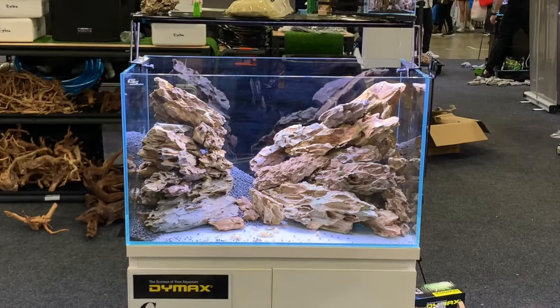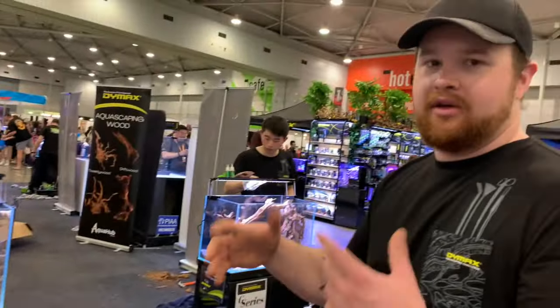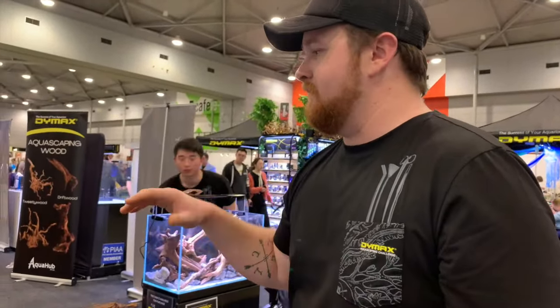Yeah, so generally, for me, my hardscape usually comes together fairly quickly. I just grab whatever and make it stack. And then from there, I usually take a lot of my time really placing the plants because that can make or break it.